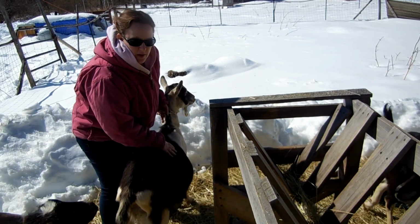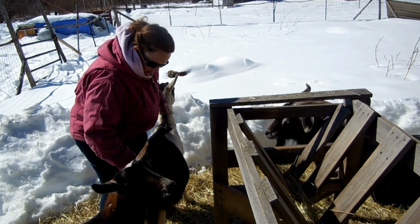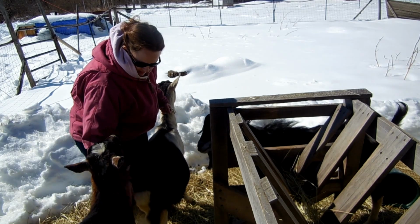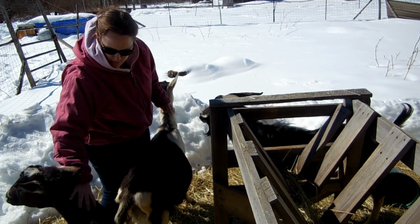So this is Dahlia. She's my oldest doe. She's on her, I think, fourth kidding season, fourth or fifth. Hey you, get out of the way.